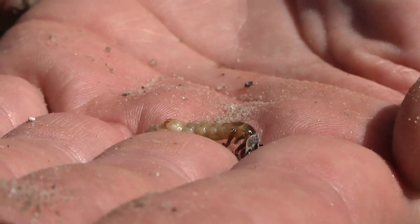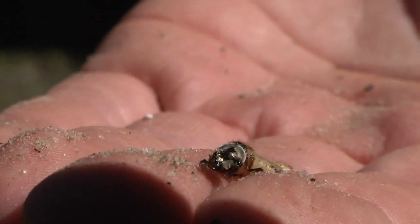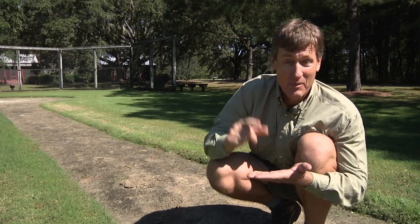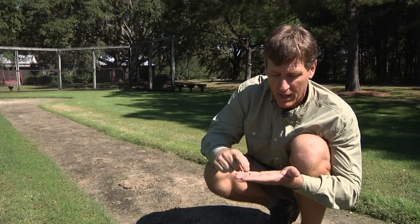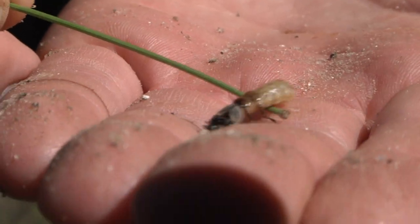So here is this larvae. I mean, amazing jaws. And this guy has pinched me a couple times. Now, it doesn't really hurt that bad, but it is a pretty good pinch for such a small animal. This looks a little bit like a caterpillar with this big head and massive jaws.